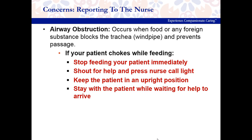Okay, another potential problem or concern which we'd want to report to the nurse immediately would be airway obstruction. This occurs when any kind of food or foreign substance actually blocks the trachea or windpipe, preventing the flow of air and oxygen from getting to the lungs.